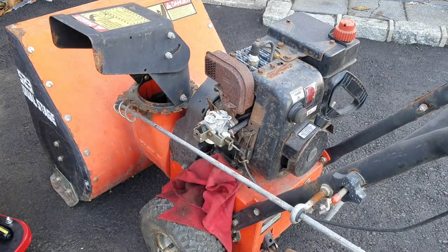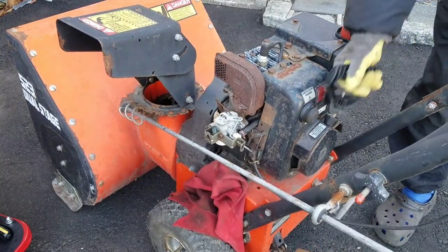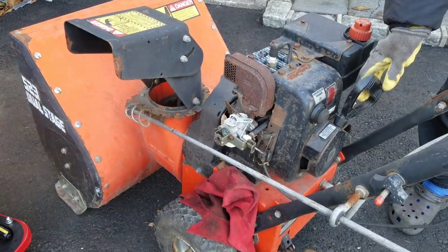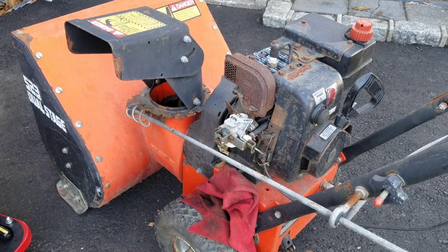Of course it's leaking out. I'm going to give it a couple pulls and see what happens. Hey, what do you say? What do you say, man? Unbelievable, right?